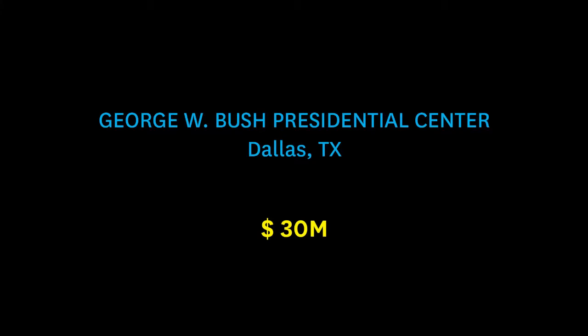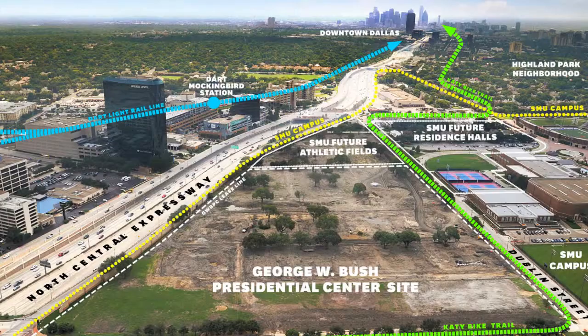The next project I wanted to talk about is the George W. Bush Presidential Center, which was just dedicated this past spring, and that comes in at $30 million. It's right outside of SMU. The SMU campus is right here. There's a highway that's lower and loud, and then this is the 25 acres that was used for the site.